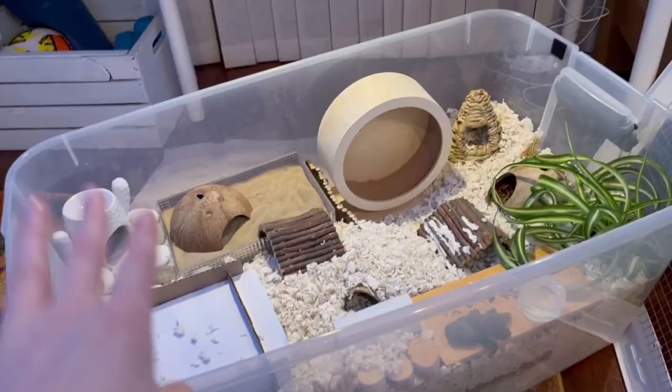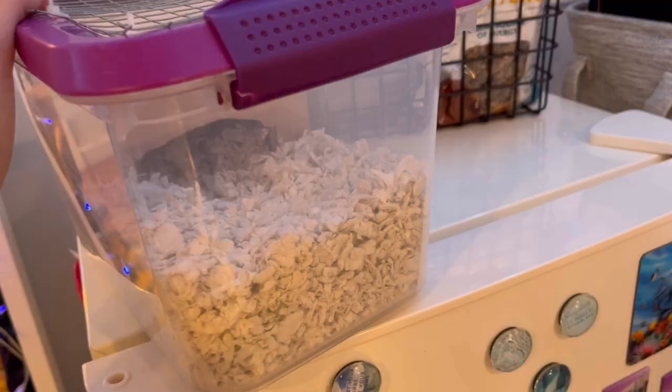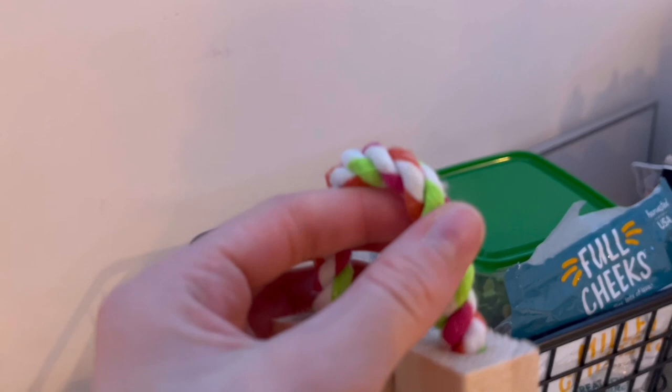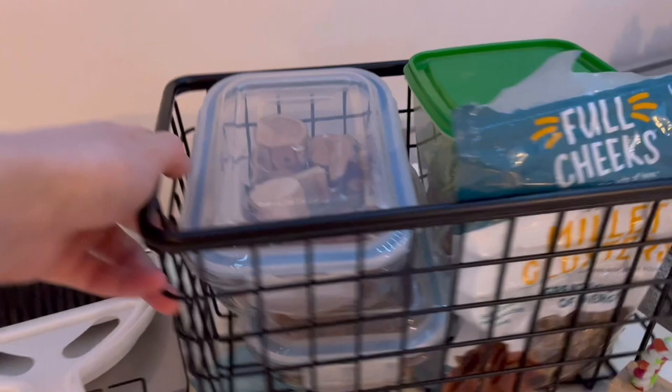The bin cage is just going to go under my desk. And over here, we have all the extra hamster stuff. Stuff I'm not using or just extra substrate. Here we have my carrier cage that I put some bedding in to make it a bit more cozy. And all the food here. I don't think I'm going to use this chew. I don't want them to chew this, so I might just dump it. We have all the food and chews in here and just little things like that.